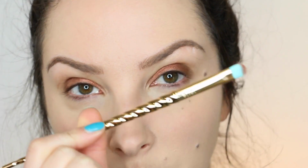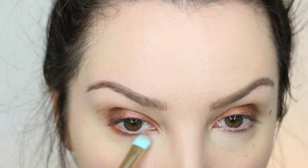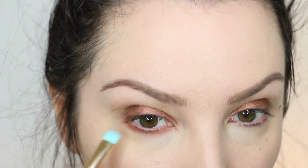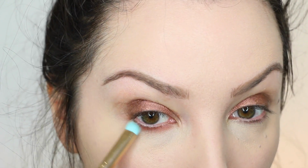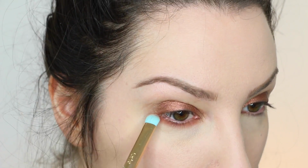This is one of the Tarte unicorn funny looking brushes that came in a pack, so I don't know what it's called. I'm just going to run that all along the lower lash line, and I didn't put any primer on the lower lash line. Whoa, that performs a lot better than I expected. That was easy. Look, it applied and blended itself, there's no problem. Done. It was perfect.